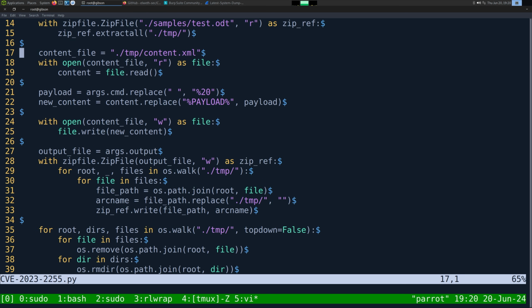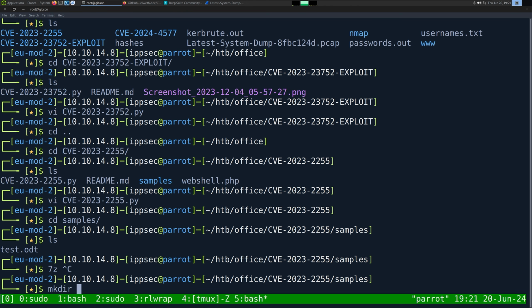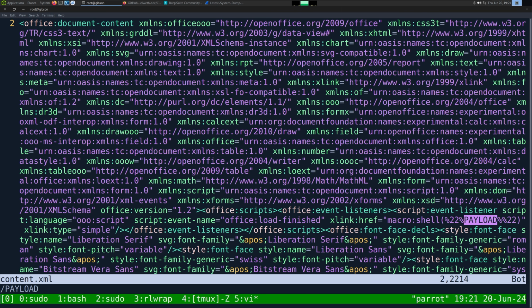So if we look at this, it's looking at the temp content.xml file and replaces the word payload with what we want. So let's look at exactly how this works. So if we go in samples, let's extract, let's mkdir temp, 7zx to extract. OpenOffice documents are just bunches of XML. If we go in content.xml, let's look for payload. And the actual CVE is pretty much this. The document is HTML, and apparently if we just add a script event listener, tell it it's an OpenOffice script, and then put macro shell in a command, it actually runs that command, which is kind of surprising.